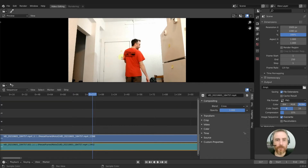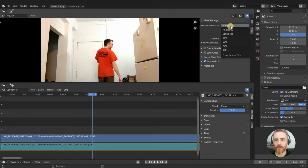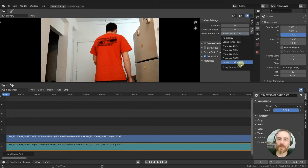And okay, yeah, so the preview, if we press N, we open up the properties, go to view, proxy render size 100%. So there used to be another one here that said scene render. Oh, no, it says scene size. What was the other one? Hold on, let me open up an older version of Blender. Okay, so I got Blender 2.92 up here. What was the other one? Let's check. Scene render size. Oh, no proxy full render.